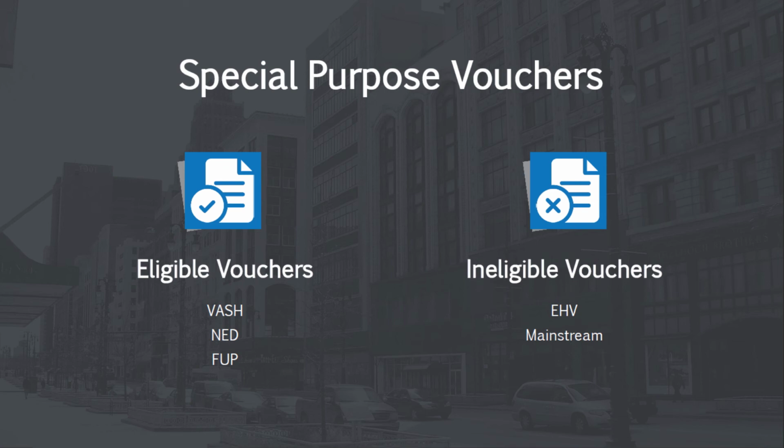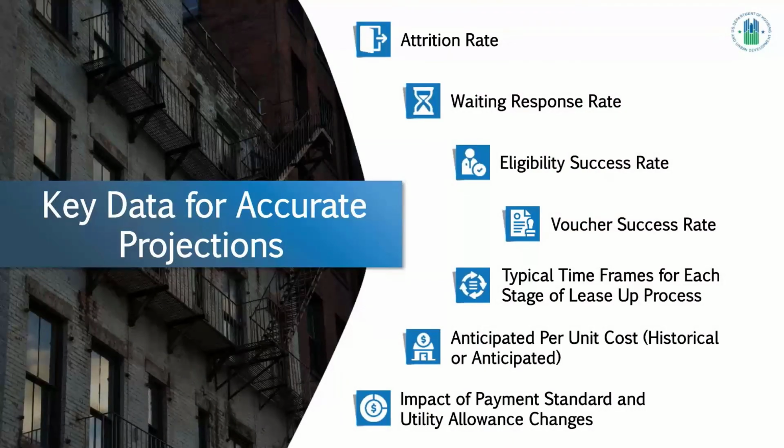And so what we're focusing on today is really your regular vouchers, right? Which includes all of your project-based, all of your RAD, all of your VASH, NED, and FUP, as well as your regular tenant-based vouchers. We're not talking about emergency housing vouchers or mainstream vouchers. And so the key data for accurate projections as it relates to your two-year tool, and we'll get deep into the two-year tool in a minute, is that you need to make sure you have accurate projections for your attrition rate, your waiting list response rate, your eligibility success rate, your voucher success rate, typical time frames for each stage of the lease-up process, anticipated per unit costs, as well as the impact that payment standards and utility allowance changes have on your program.